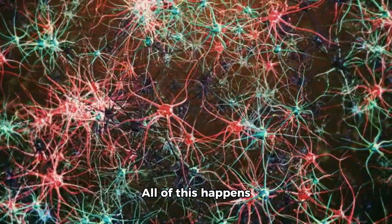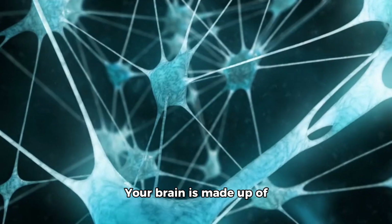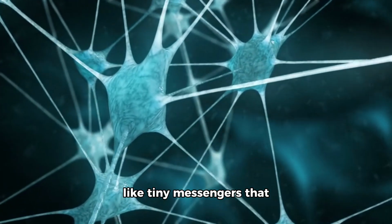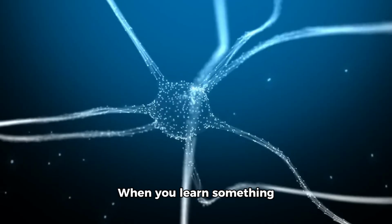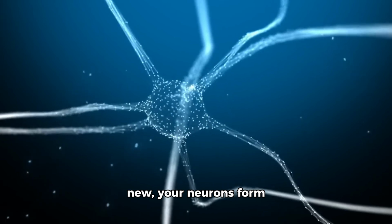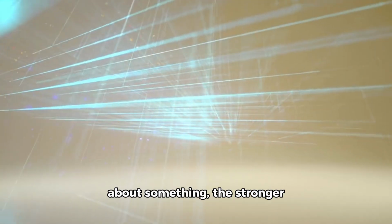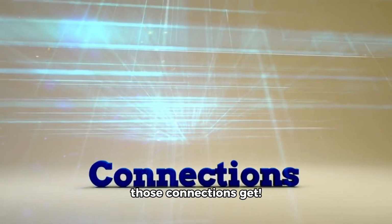All of this happens because of neurons. Your brain is made up of billions of neurons, which are like tiny messengers that communicate with each other. When you learn something new, your neurons form connections, or synapses. The more you practice or think about something, the stronger those connections get.